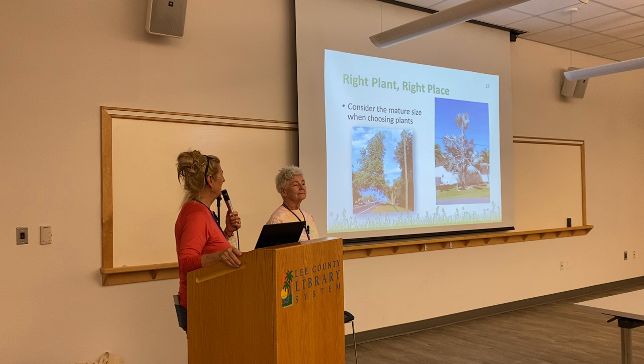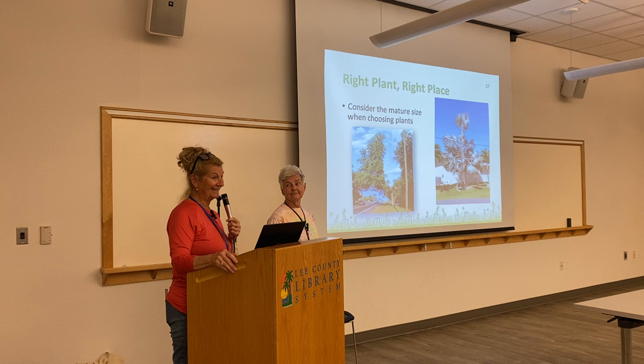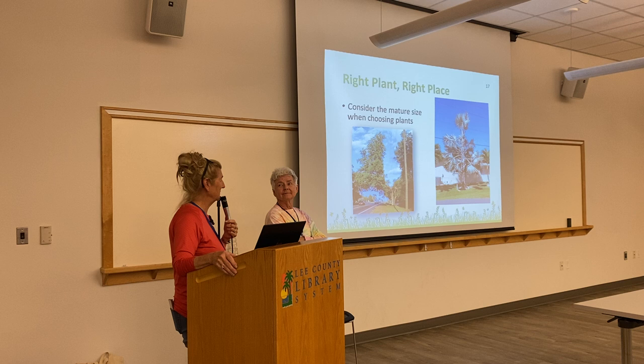So this Bismarckia over here, this was in my neighborhood on a walk. I don't think that was the look that the homeowner was going for, but that's what they got because they planted it too close to the power line. So when you're deciding on a tree, look up, look sideways, and then pick one that fits in that space. Look up is a good one, yeah. Yeah, look up. This tree eventually declined. It was removed last year. So, unfortunately.